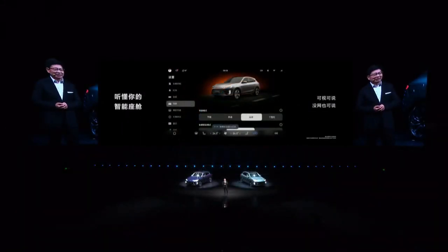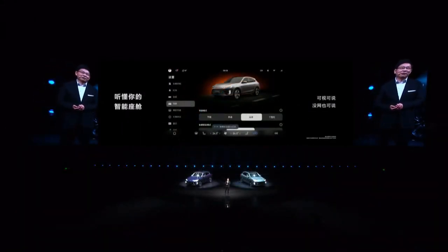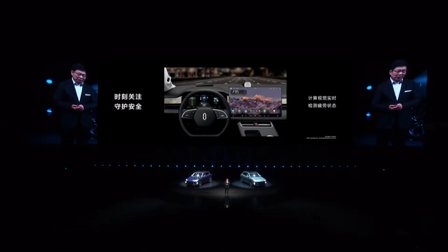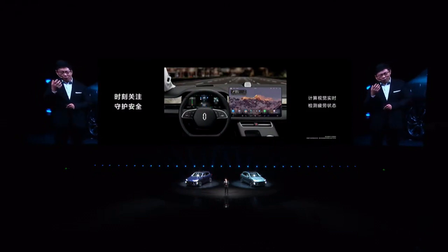You don't need to tap on the infotainment system. It can take voice commands directly. It also pays close attention to driving safety. Computer vision is used to detect driver fatigue.